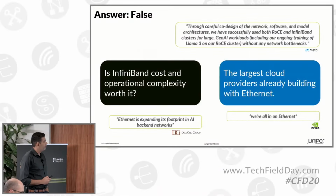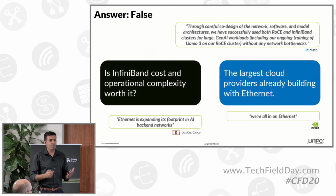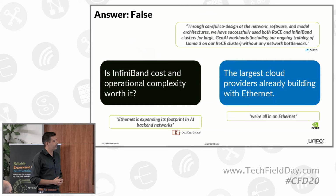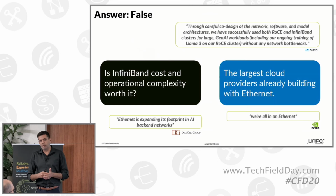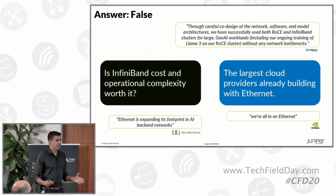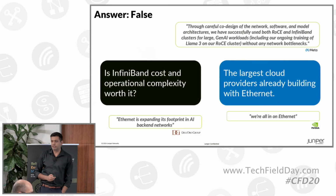So the answer to that question, the myth busting answer, is false. We believe that Ethernet performs, and that raises the question for our customers: is the cost and complexity of InfiniBand worth it? To my earlier point, it's not just us saying it. Our customers are saying it. Some of the largest cloud providers in the world are saying it. Meta has publicly stated that they are using both RoCE v2 and InfiniBand, and they get similar network performance using both technologies. NVIDIA in their last earnings release, more specifically Jensen, said we are all in on Ethernet. So I think the world is slowly coming to the conclusion that Ethernet can perform, and we are doing our part in proving that Ethernet can perform, and specifically that Juniper's AI optimized Ethernet can perform as well.